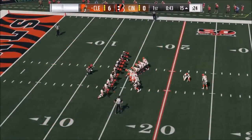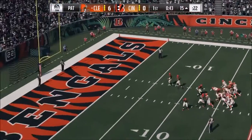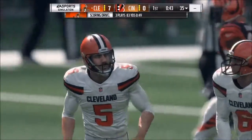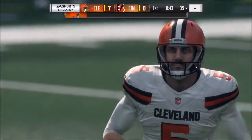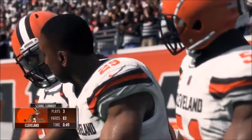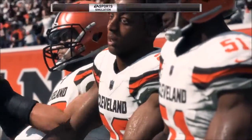Zane Gonzalez on for the extra point. It's up and through to make it 7-0 Browns. So they only needed 3 plays on that drive. And it ends with a touchdown for Cleveland.